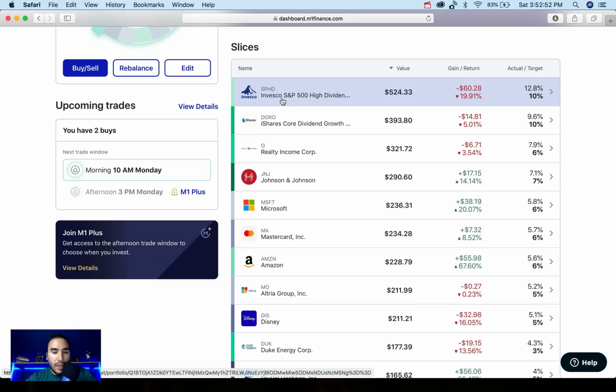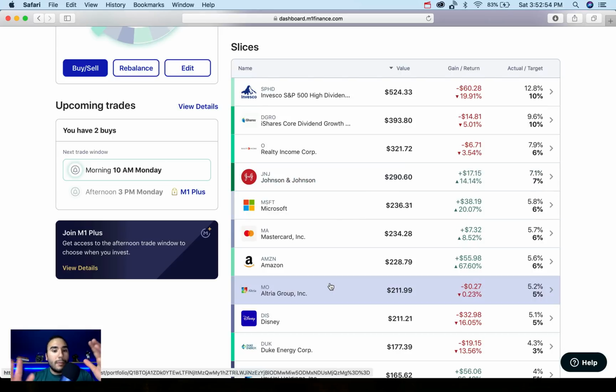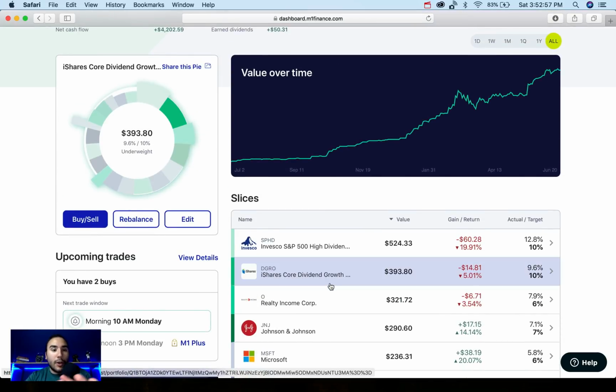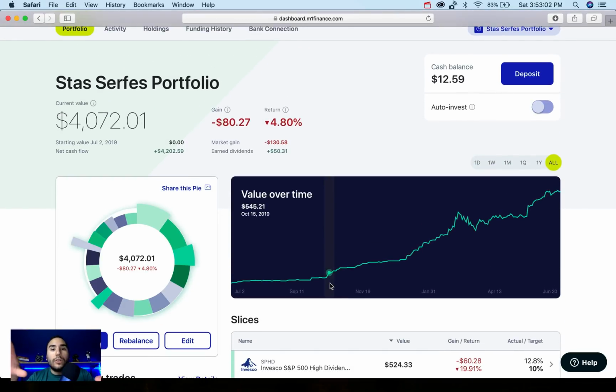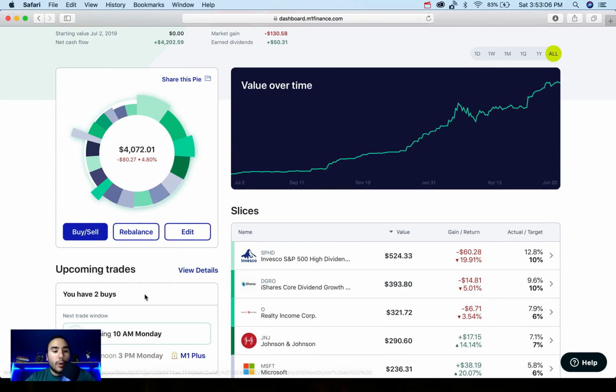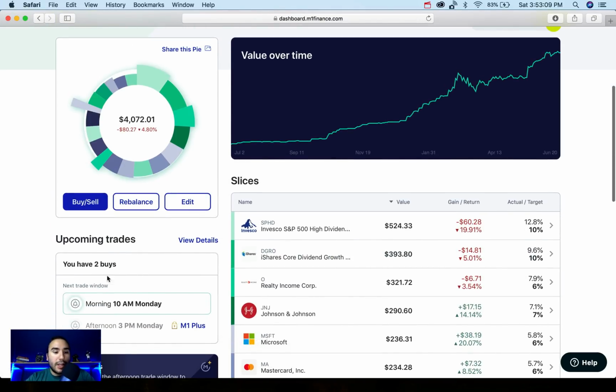So you guys can see my slices here, and the beautiful thing about M1 Finance, guys, and another thing to note, M1 Finance is not a trading brokerage. This is simply for long-term investing, and the reason is they have trading windows, meaning you can only place trades between 10 a.m. and 3 p.m., or in these two blocks at 10 a.m. and 3 p.m. So this is not for the traders, because traders want to get in at pinpoint prices. You don't get pinpoint prices with M1 Finance because it's in a window.